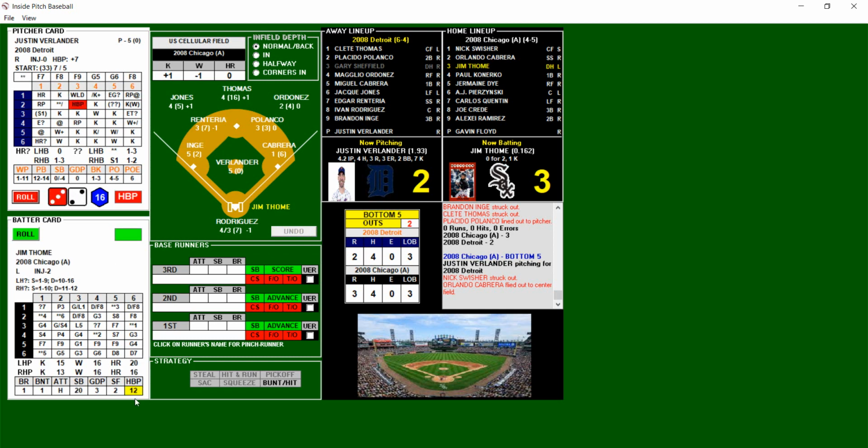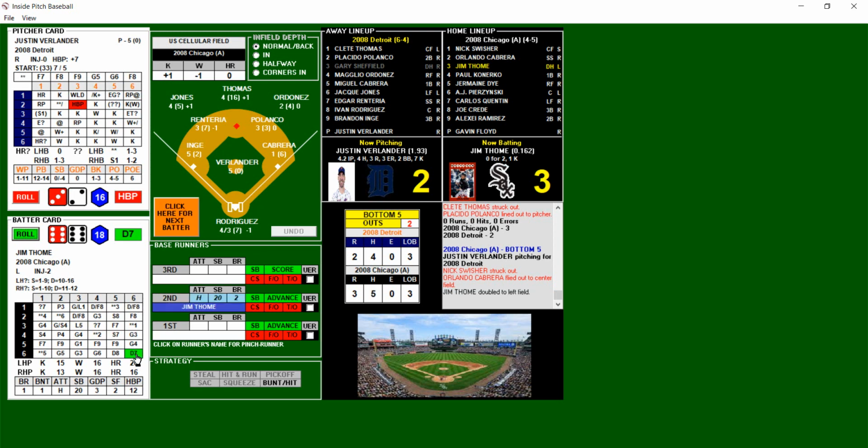Jim Thome is 0 for 2 with a strikeout. 3-2, hit by pitch, 12-16. Verlander will give a +7. 6-6. And that's going to be a double. So Jim Thome smacks a double to keep the inning alive for the White Sox.